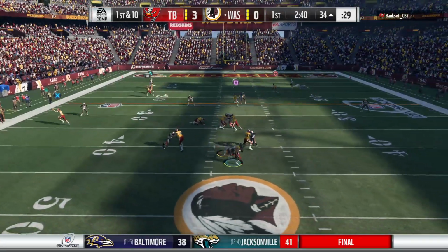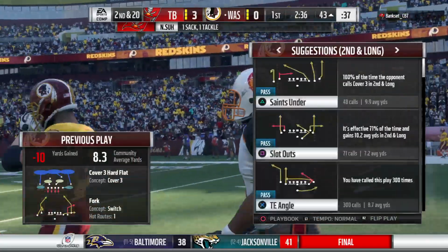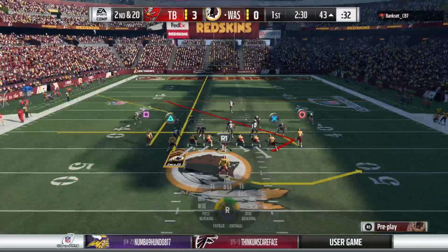A shotgun snap for Watson. And no escaping this time as he'll go down. They got him for a sack. And Ndamukong Suh forcing his way through there to drop him for a loss of a good 10 yards.